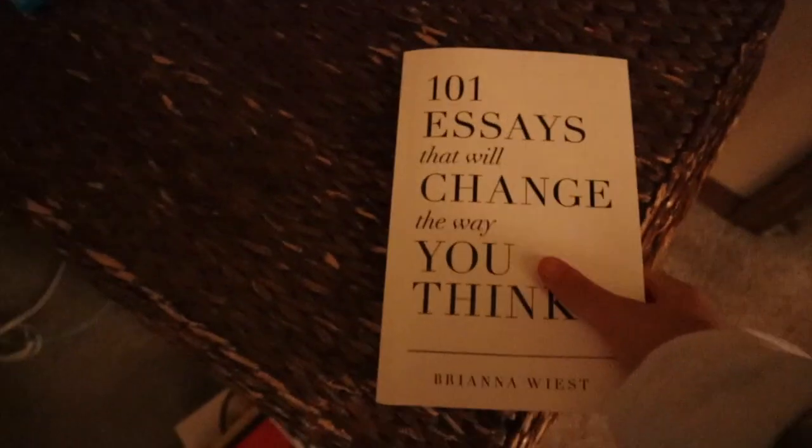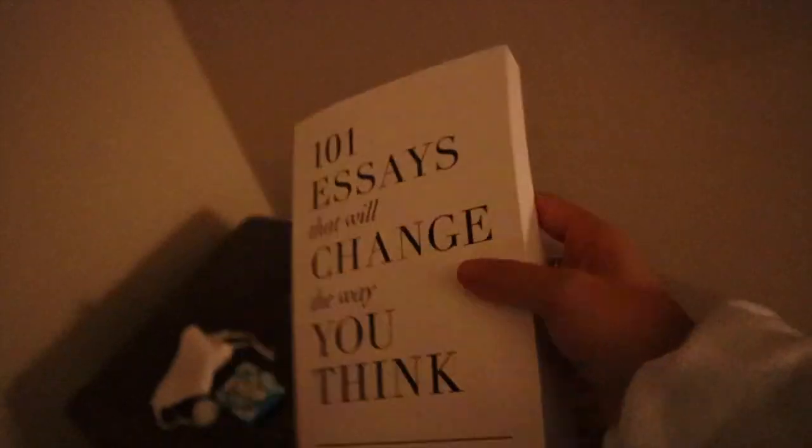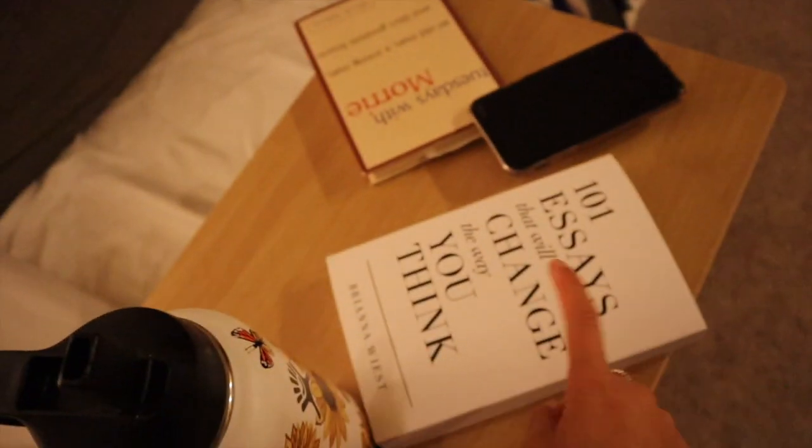I got this book from Amazon because I've been to like 3 bookstores looking for it. It's called 101 Essays That Will Change the Way You Think. Maybe I'll start reading this one too. This is really bad because I think I'm reading like 5. Well, if I start this one, then it will be 5 books right now. That's fine. I like when I watch shows or when I read, I like to have many options, or else it feels kind of like a chore to read or watch any of them.